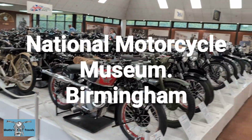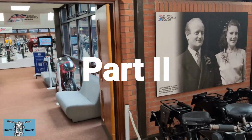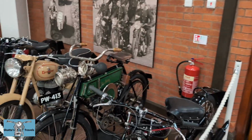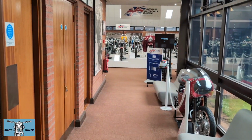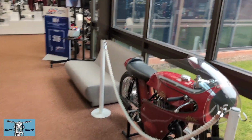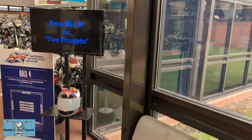Thanks for joining me. We're back at the National Motorcycle Museum in Birmingham, not far from Meriden. Junction 6 of the M42, the same junction as you come off for Birmingham Airport. We're carrying on this little bit of a whistle-stop tour. We're going to Hall 4 now. Norton, Royal Enfield, Triumph, Cotton 250 apparently, that one.